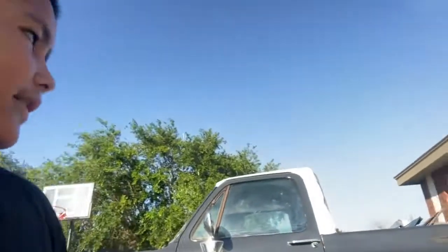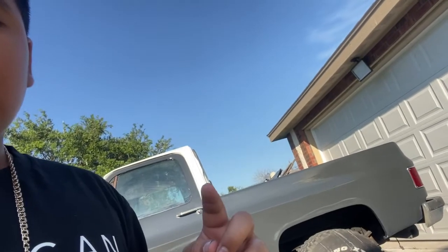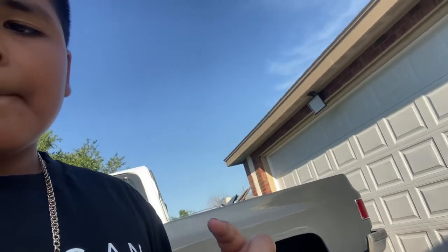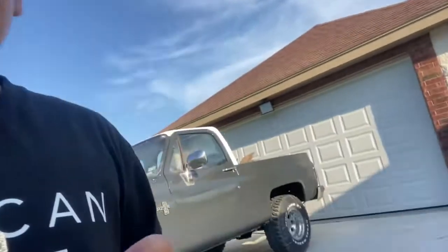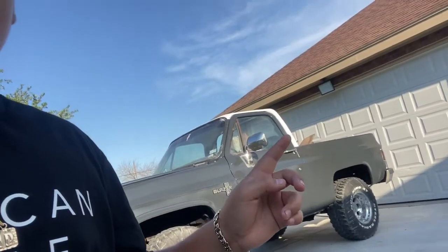I really like it, so comment down below how much y'all like it. We still need to finish the top. We're going to paint that white so it can match the roof right here. We still need to put stuff back together, like the trim right here, and of course the top too. Also, we're going to be touching up the truck and the interior.